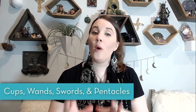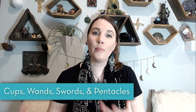There are 10 numbered cards, 1 through 10, or ace through 10, plus 4 court cards, the page, knight, queen, and king. So each of these suits has a particular name and correspondence of meanings. There's the cups, the wands, the swords, and the pentacles.